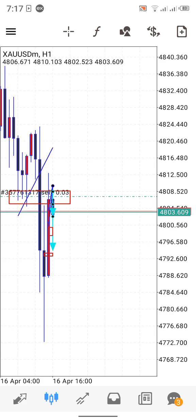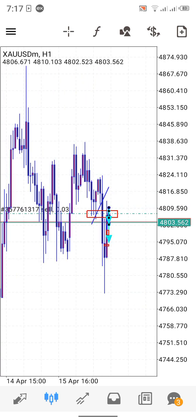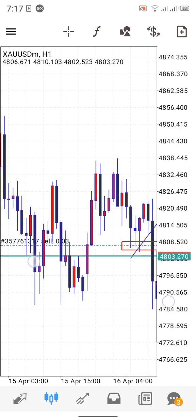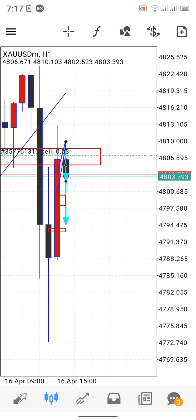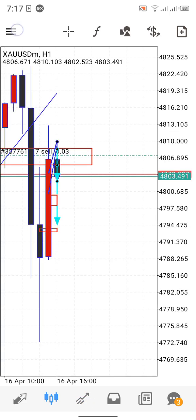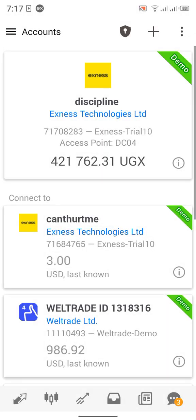So we go to the H1, I show you what I mean. So you see that price came, we had that break of the trend line, and then what's happening right now is that price is now starting to drop. I'll leave this one to run a little bit and then I'll be updating you.